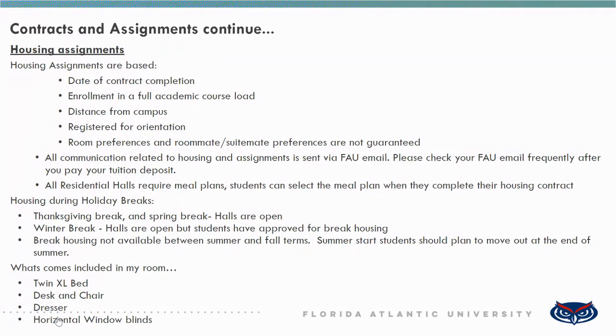So here at Florida Atlantic University, our housing doesn't ever close, is what we say. Our doors are always open. So during Thanksgiving and spring break, our halls are open. There's no additional cost, and we don't check or make sure that you're in and out. You can come as you please.